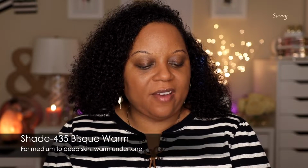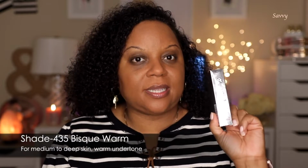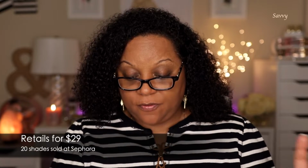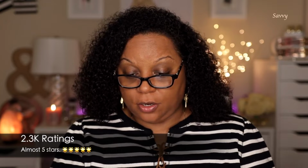So this is the Lancôme Teint Idole Ultra Wear All Over Concealer, and I have it in the shade 435 Bisque W, and then underneath that it says 07 Sable. And let's see what they say about this. This retails at Sephora for $29. Sephora sells 20 shades of this concealer. I don't know if that's all of the shades or just how many Sephora sells. There are 2.3 thousand ratings on this concealer, and they almost have 5 stars.